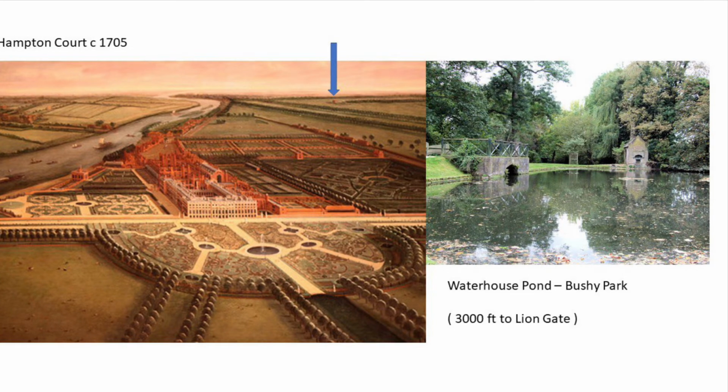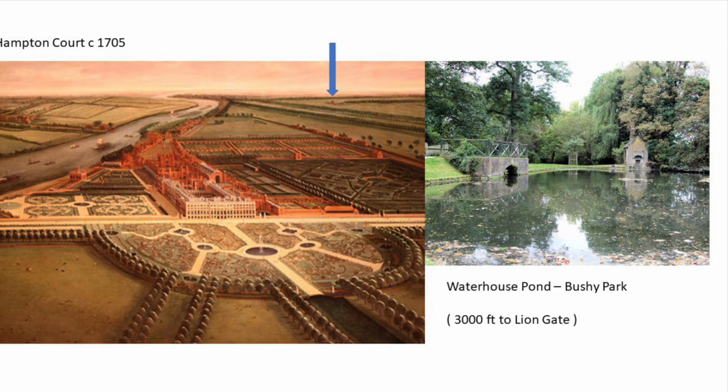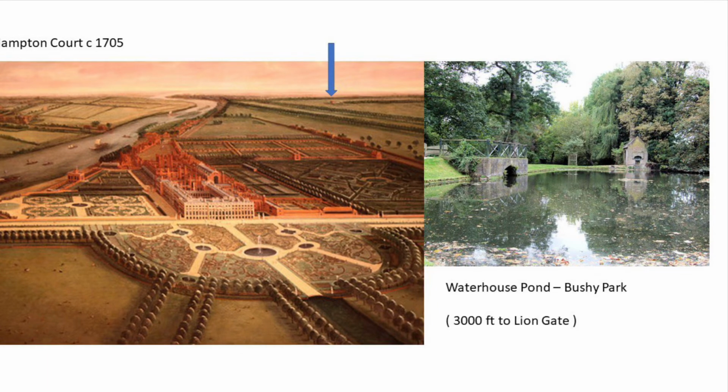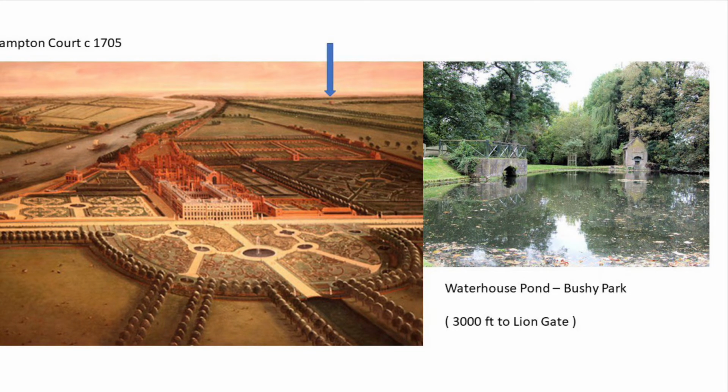Now the water was going to come from here. The reservoirs would have supported this. This is very deep as well, by the way. Very, very deep. Don't fall in there. The water was going to come from here, and in this painting, it's pictured. Something is drawn here. That's exactly where this is. It looks bigger than what that is now.